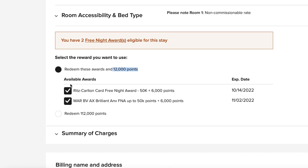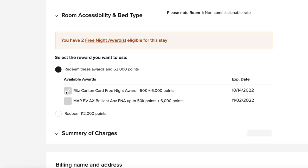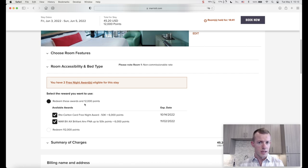So I can select which one I want to use, both or one or the other, whatever it is. So a lot of nice flexibility here if you want to use different combinations. Remember on the first screen we saw points versus cash, and on here we see certificates versus points.